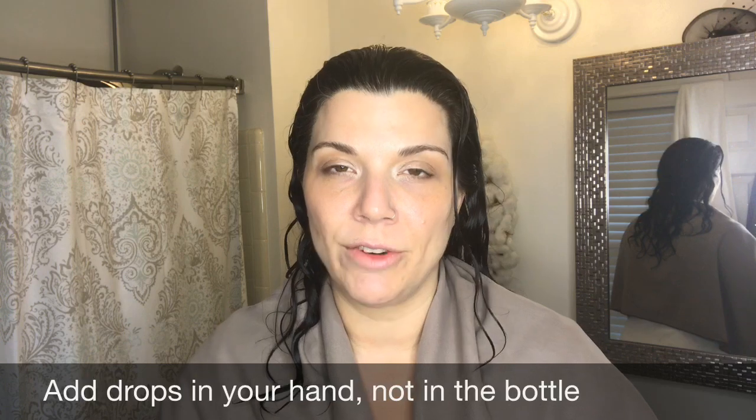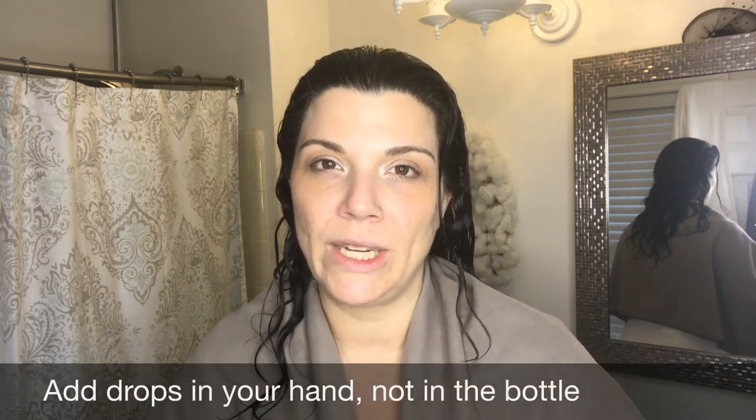It can be bought at Sally's. It's pretty inexpensive. This bottle's around $7, I believe, and it's 4 ounces. I've had this for months and I use it at least a couple times a week, so I'm just now down to about 1/3 of the bottle. They do have a smaller bottle if you just want to test it out. It's about, I don't know, $3. You can add it to any of your products to control the protein balance.